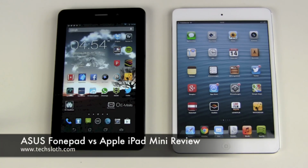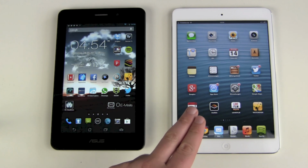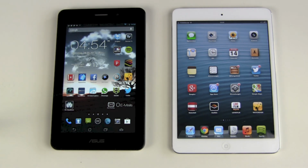Hello YouTube and welcome to a comparison video between the ASUS Fonepad and the Apple iPad mini. Of course it's an unfair comparison, but you guys asked for it.